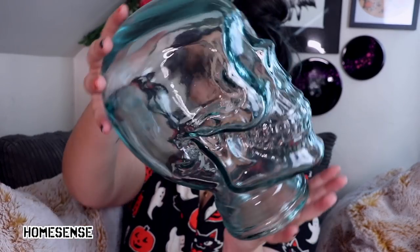So I'm going to squeeze in two things from HomeSense. I figure HomeSense, HomeGoods, kind of the same thing, right? So the first thing I'm going to talk about is this giant, is this as big as my skull? No, it's bigger. I got this giant skull glass that I don't even know what it's supposed to be. There's a hole in the bottom, but it's totally closed off everywhere else.